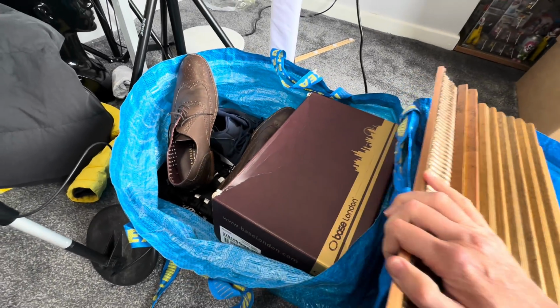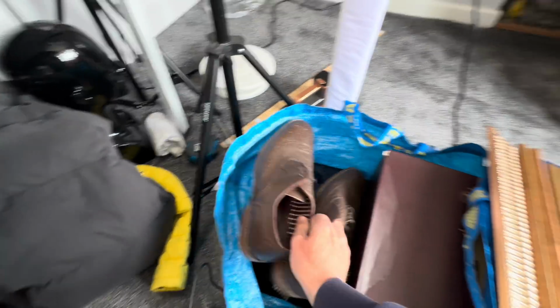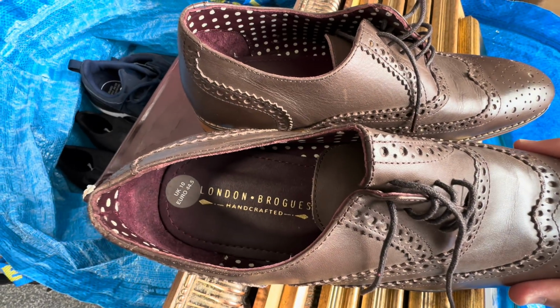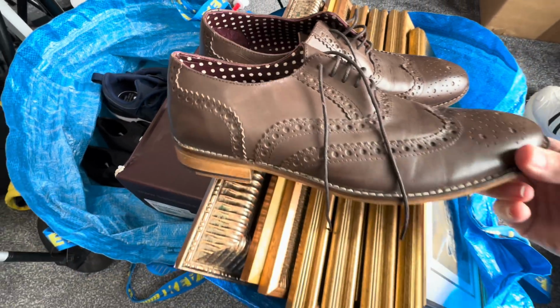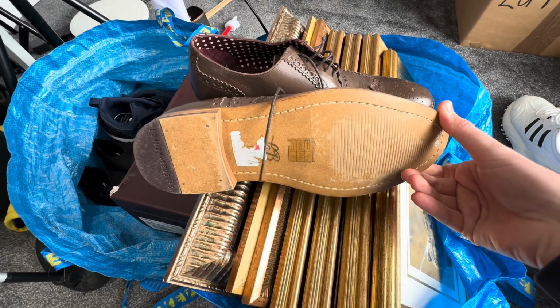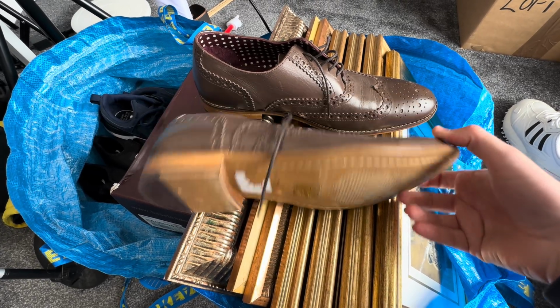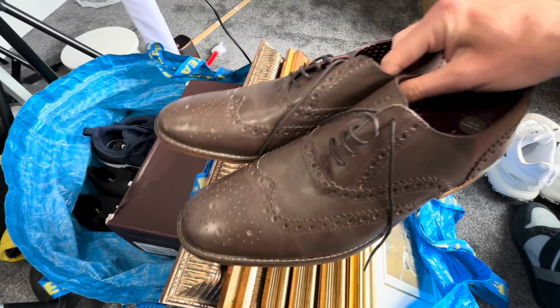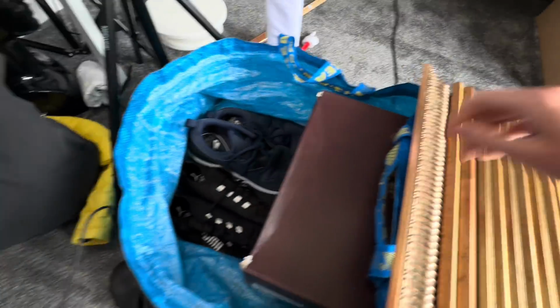And I've got some shoes. These are London Brogues UK 10. Pretty nice condition, to be honest. Bit of wear on the bottom, but not too much. £4 paid. I'm going to estimate 30 on those.